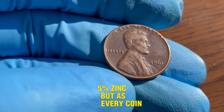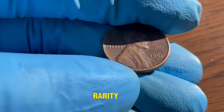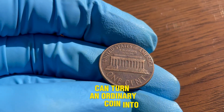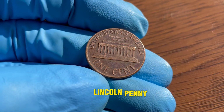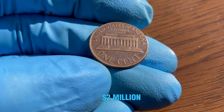But as every coin collector knows, it's not just about how many were minted. Rarity, errors, and unique characteristics can turn an ordinary coin into a treasure. And this is where the 1961 D Lincoln penny becomes extraordinary. So why is this penny worth $2 million?